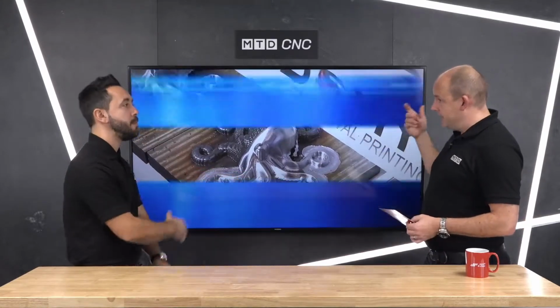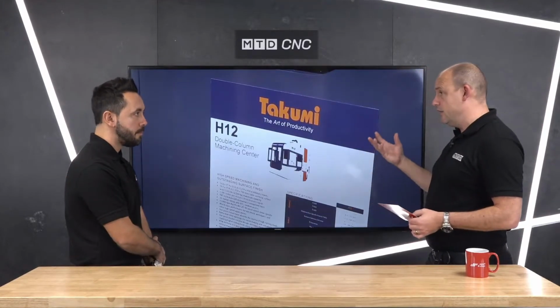The technology is in the head. The head is then like a tool changer. You know, it's on a BBT back end. It gets exported or transported into the tool carousel. And your finished parts are machined.